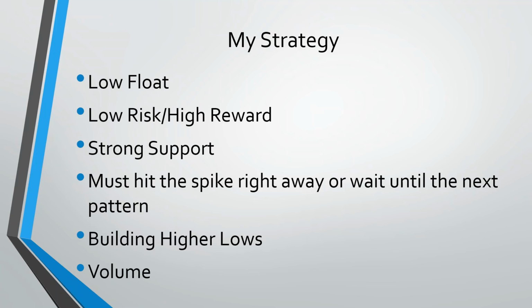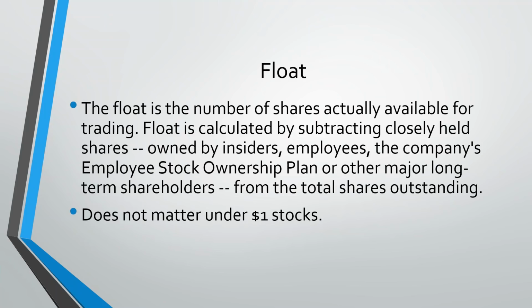So the first thing we have here is low float. Now, what is the float? I always like to give the regular definition, and then I like to give the Dekmar Trades definition. What's the Dekmar Trades definition? It's basically like break it down like if I'm talking to a third grader, right? I'm not calling you guys third graders at all. It's me personally, I like explaining things on a level that you guys can relate to. Make it as simple as possible.